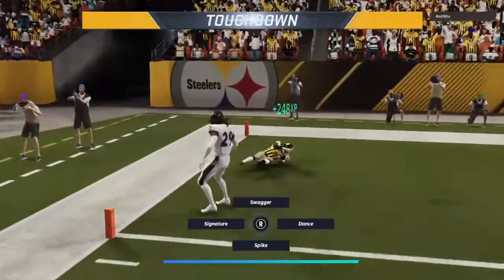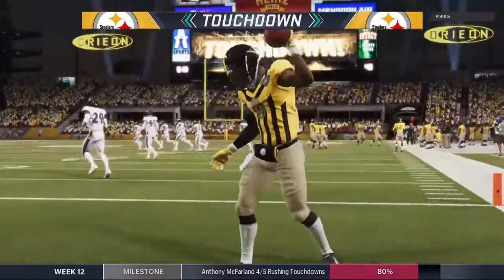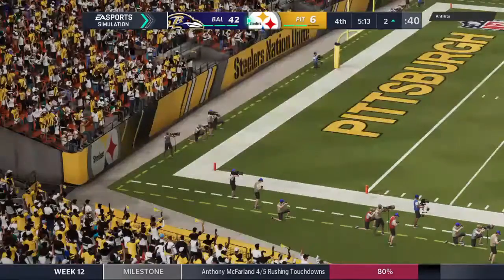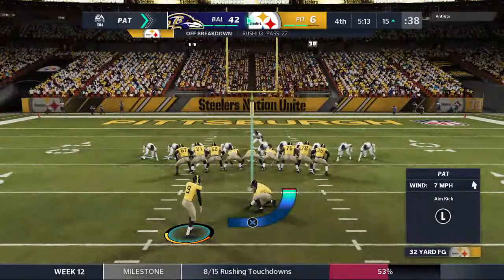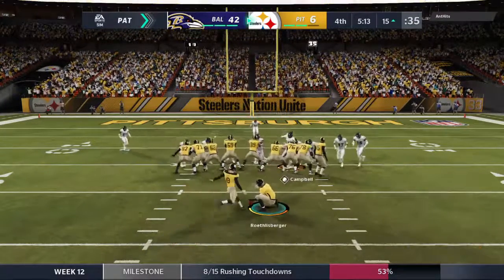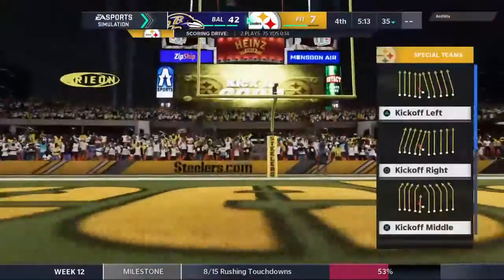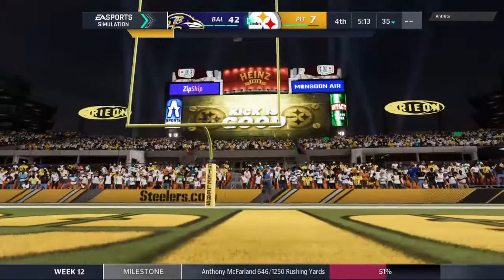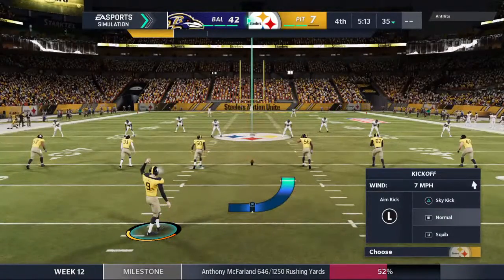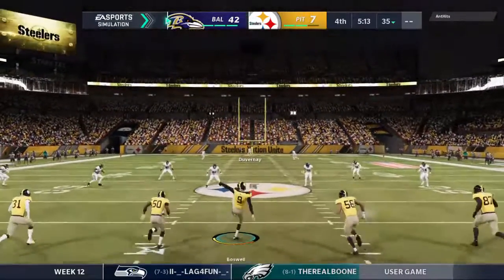And he's in. Touchdown, Steelers. Anthony McFarland, his 6th touchdown of the season. And the Steelers are able to at least knock the deficit down a bit. And they make the score a little bit more respectable here in our final quarter of play. Ravens 42, Steelers 7. Boswell now to kick it away after the touchdown.